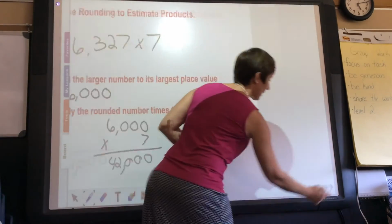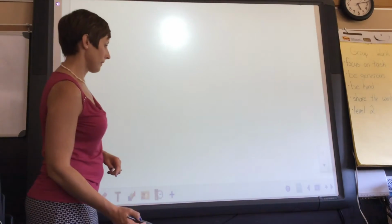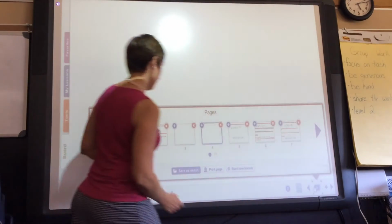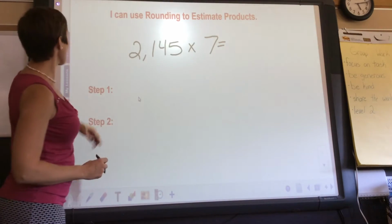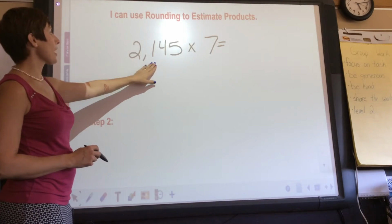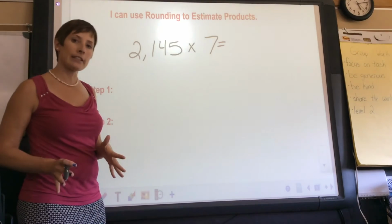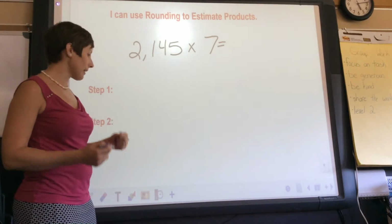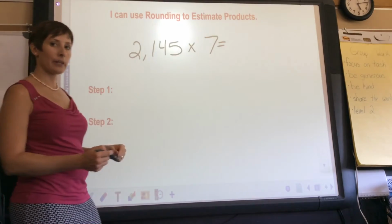Okay, it's your turn to try this on your own. I lost my slide. Okay, I want you to go ahead and use rounding to estimate the product. Take 2,145, multiply it by 7. I want you to solve this in your journal and bring this problem in tomorrow. Now, when you have that done, we're going to move on and continue.